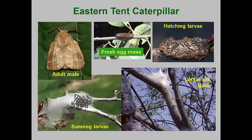The freshly emerged larvae tend to remain on the egg mass for a day or two, apparently finishing the absorption of the remaining yolk material. This hatching often occurs in mid to late March. The young larvae move to a nearby branch crotch and construct their first tent. They hide in the tent during rainy and overcast days, but emerge on sunny days to warm themselves, then move out to feed on leaves.